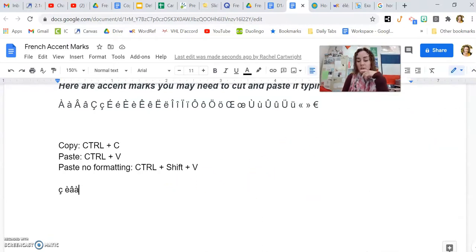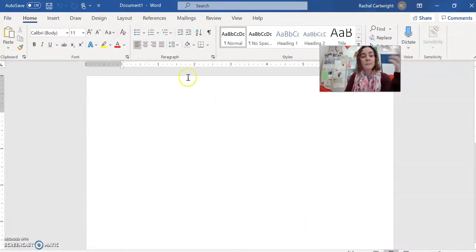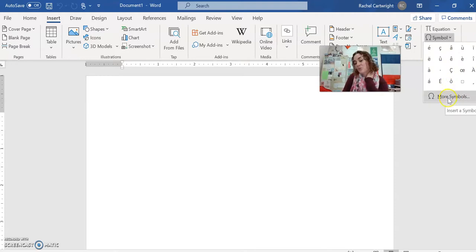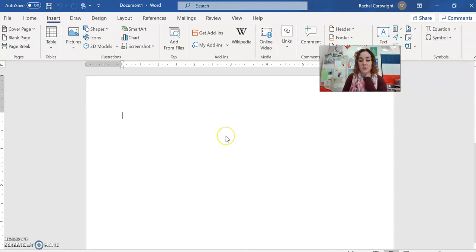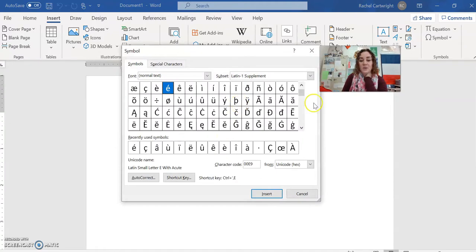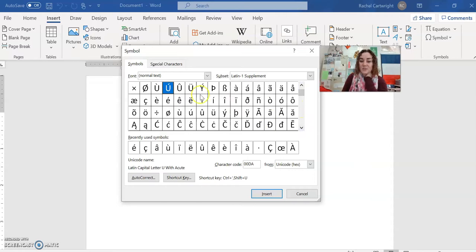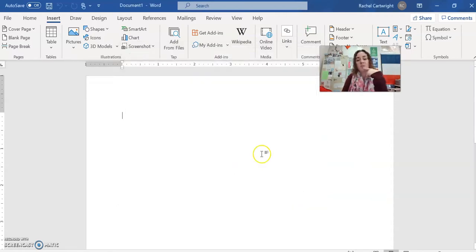If you are in Word, it's pretty easy as well. You'll hit Insert, Symbol, and then the more you use these accents, the more they'll pop up over here. If you don't see the one that you need, you'll click More Symbols. And then you have to scroll around to find them. They're kind of just down a little bit. You'll start to see the French ones that you need. There are other shortcuts and ways around getting accents. Those are the quickest ways I can think of right now. That's the same thing that you do in PowerPoint. You go to Insert, Symbol.